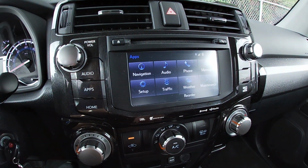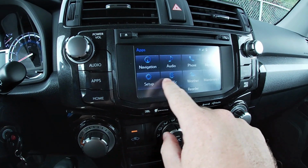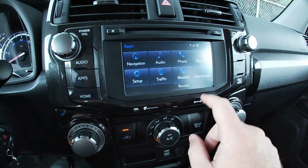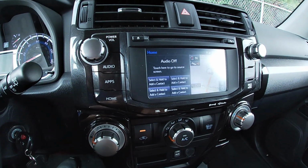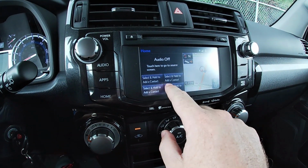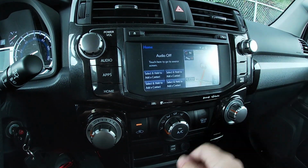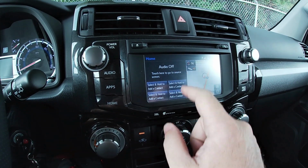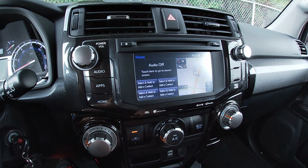If you flick on over to the rest of the app suite, you have things such as your audio, your phone, your text messages, your general vehicle setup, your active traffic and weather updates, as well as your maintenance scheduling as well. Flick on over to the home tab here. You have things such as preset contacts when you synchronize your phone with the Entune system, or specifically the Bluetooth system. You have your audio functions and a split screen function with navigation in it as well.